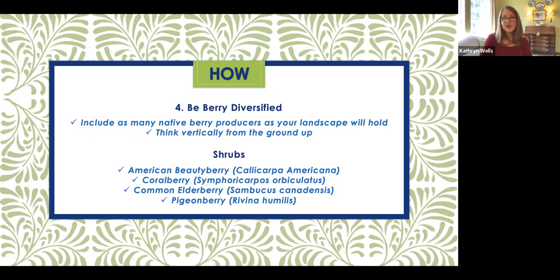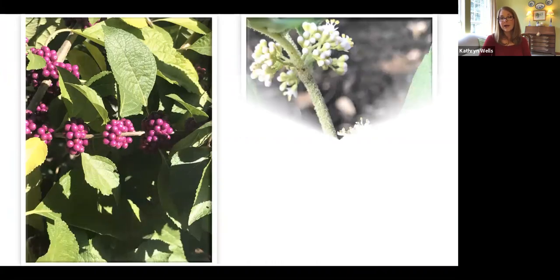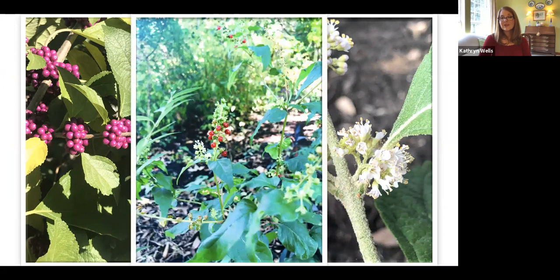And this is where I talk a lot about the different plants, but I won't do that today in an effort to save time, and because I know you all are very well schooled in the plants. But I will show you some pretty pictures. There's an American beautyberry. There it is flowering. There's a pigeonberry. Pigeonberry is another one in that under canopy area near the aerobic spray field.